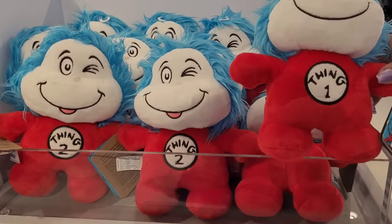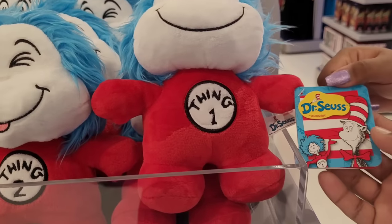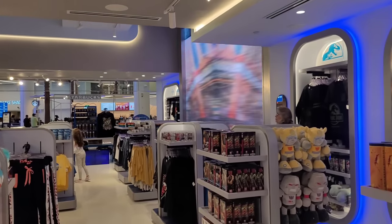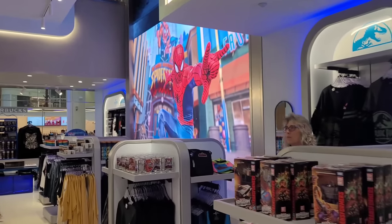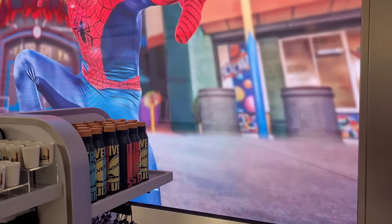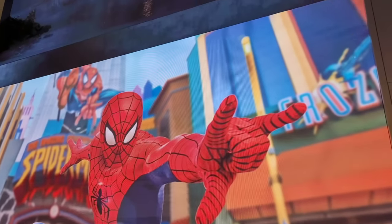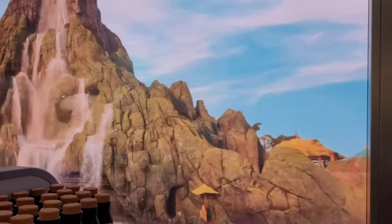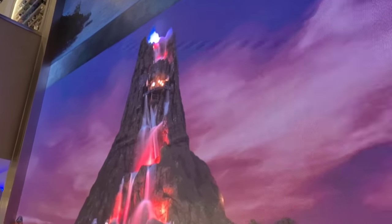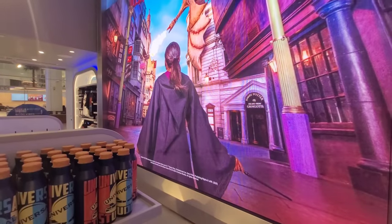So you get Thing One, Thing Two, and Thing Three. What is this? Oh, this is from Dr. Seuss. You have a big TV screen here too. Let's see what this TV screen is all about. Just like this, we want one, babe, for the house. One big TV screen. Look how big. It curves. So the TV screen curves and goes up. It's Volcano Bay. Oh yeah, that's Volcano Bay. It's a big screen, eh?